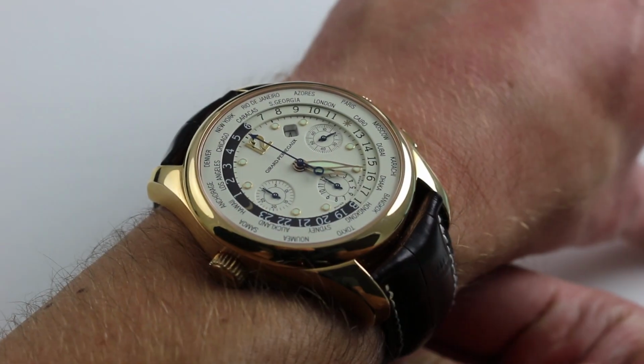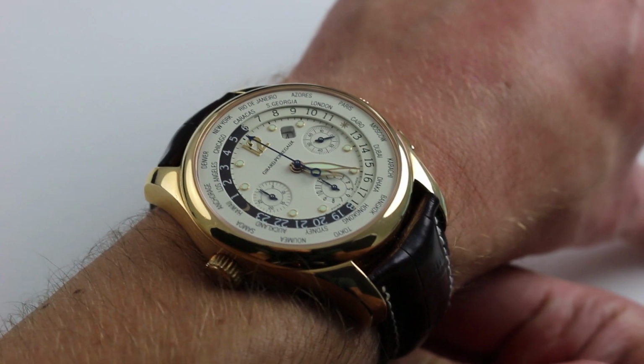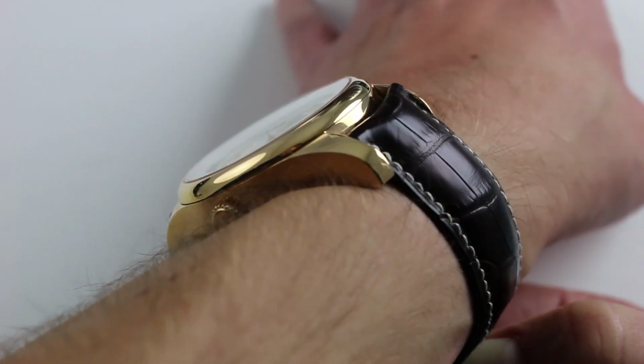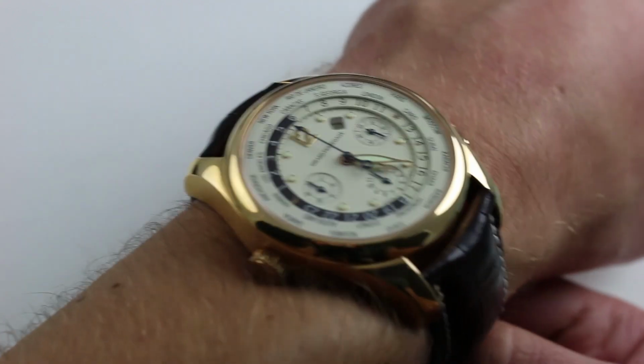Today we're discussing the Girard-Perregaux WW.TC World Time Chronograph. You can see this 18-karat rose gold world time chronograph and purchase it on our website.